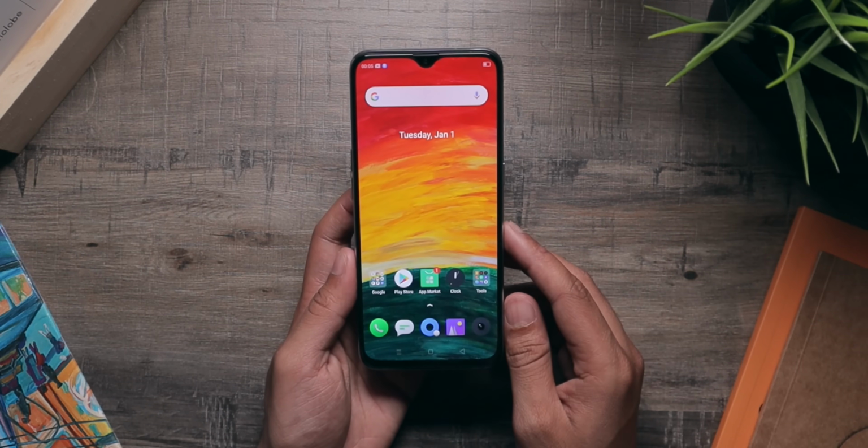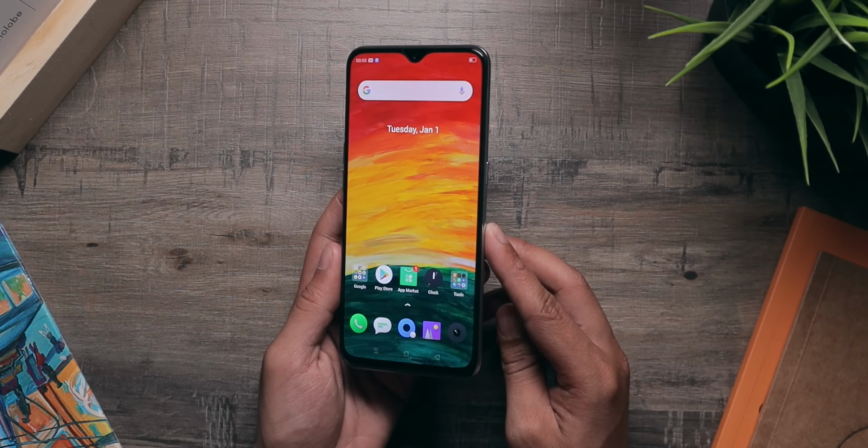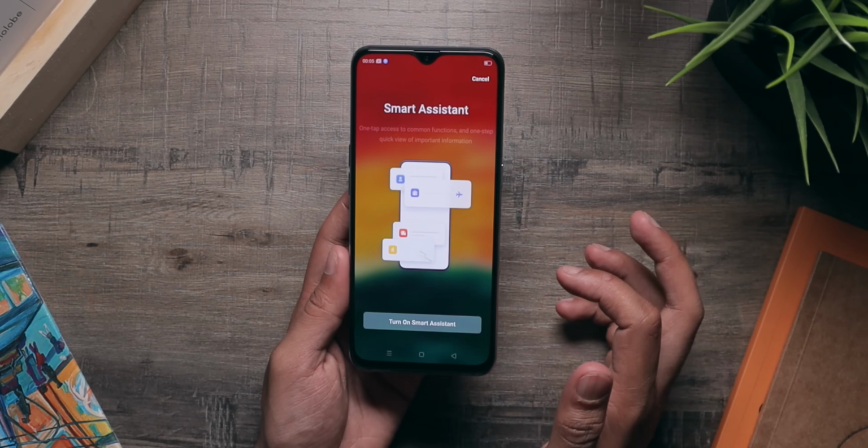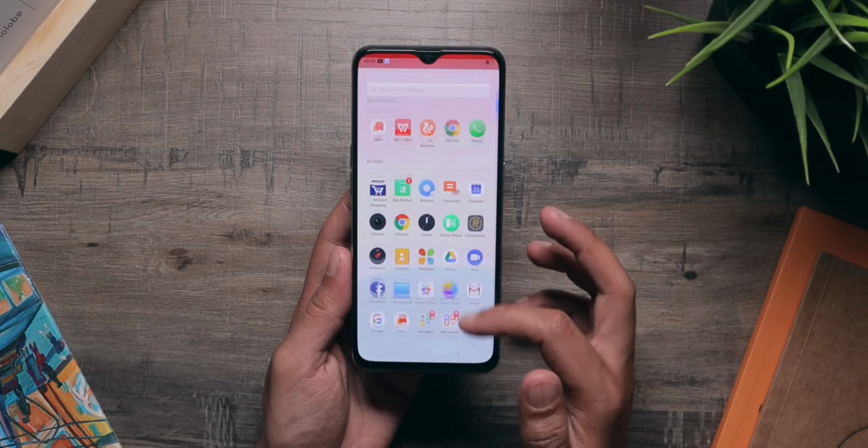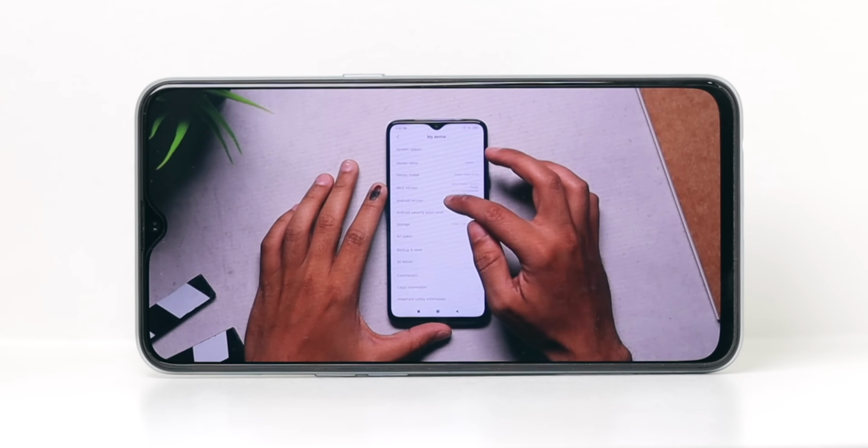So ColorOS 6 is not good at all, and I just hope that the ColorOS 7 update comes really soon to this phone, or the Realme UI update that has been teased around here and there comes to this phone really soon. But as of this date, as of shooting this video, Realme X2 has ColorOS 6 and I don't like it at all. Now let's go ahead and talk about that display.